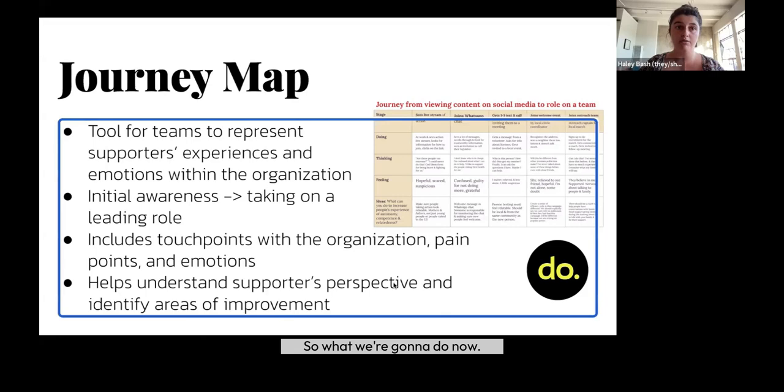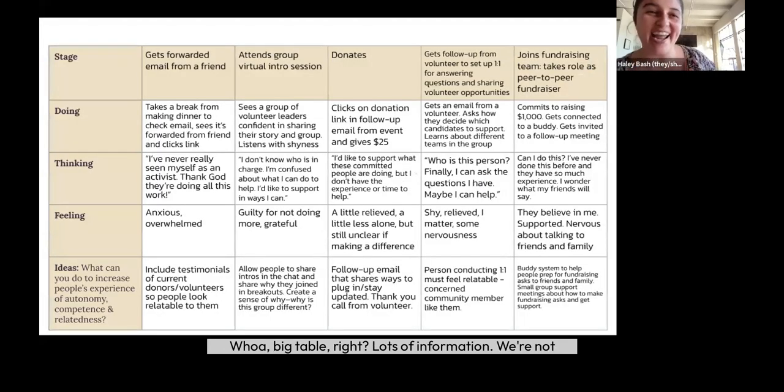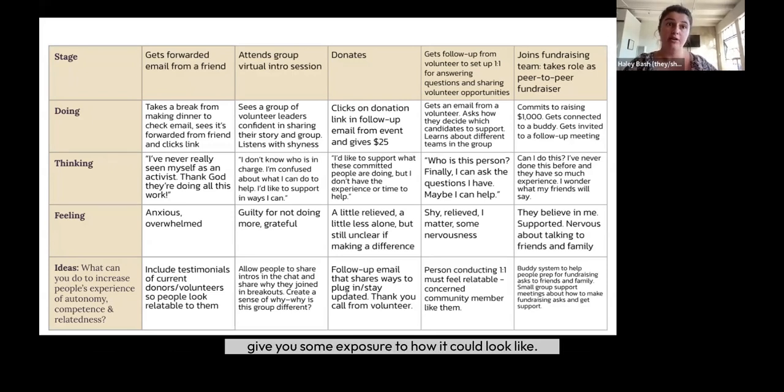So what we're going to do now, whoa, big table, right? Lots of information. We're not going to have a chance to digest this all today or for you to build one yourself, but we want to give you some exposure to how it could look when you're thinking about building a donor engagement ladder. If we look at the far left, we have these different rows. One is the stage, thinking about where the donor is on the ladder of engagement with your group. Then, complementary to an empathy map, what are they doing, thinking, and feeling? There's a final one here down at ideas.